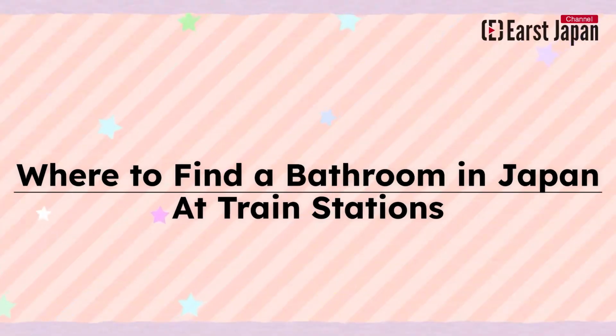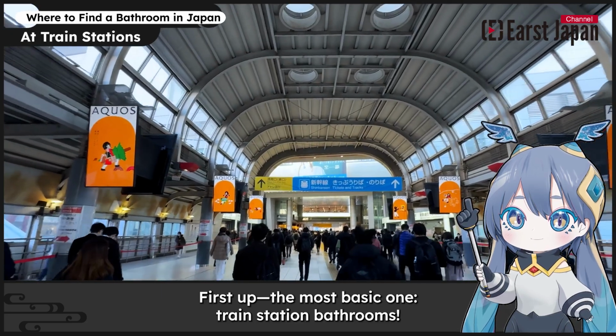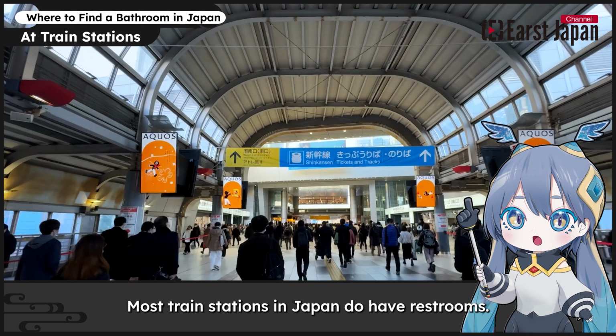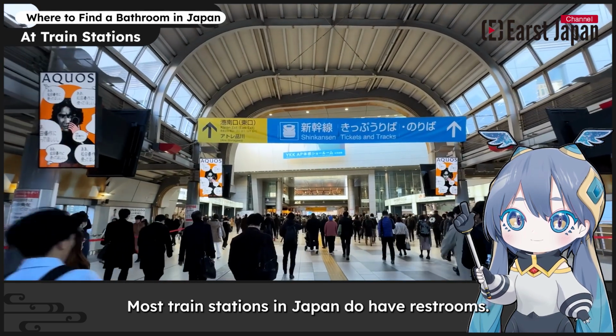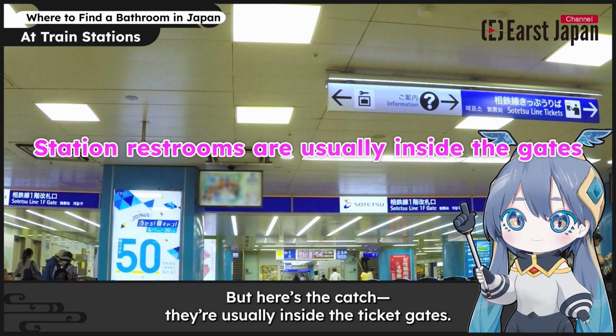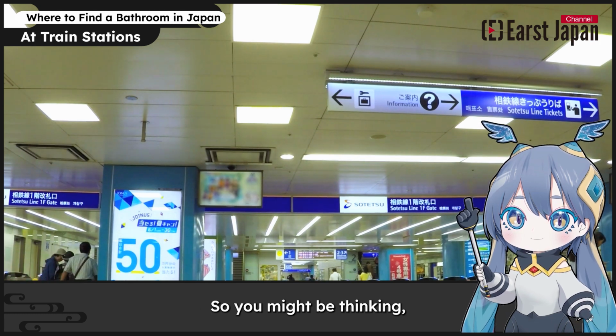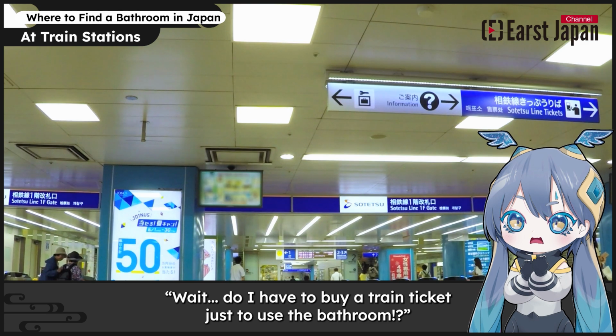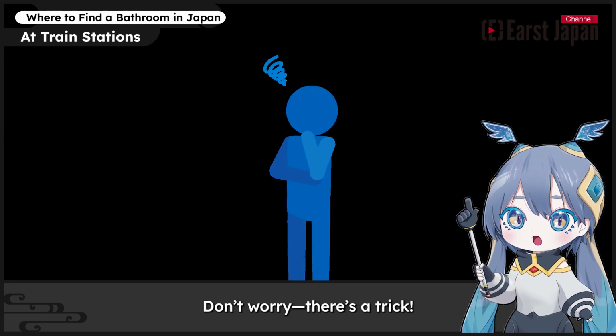At train stations. First up, the most basic one, train station bathrooms. Most train stations in Japan do have restrooms, but here's the catch. They're usually inside the ticket gates, so you might be thinking, wait, do I have to buy a train ticket just to use the bathroom? Don't worry, there's a trick.